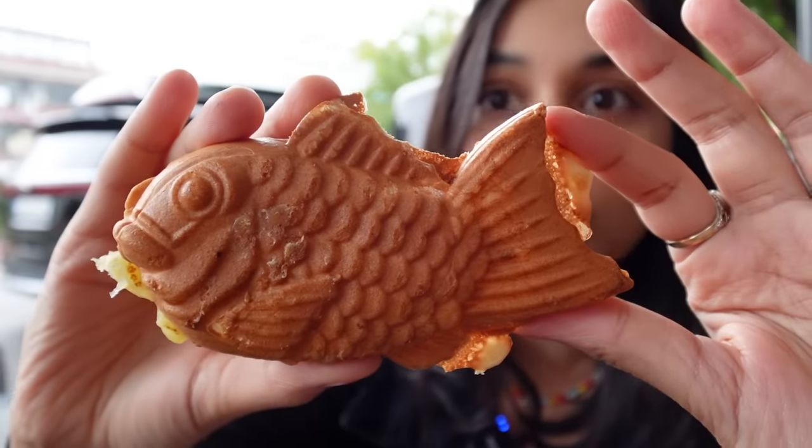Look at the size of this thing. Wasabi. Oh. Oh my God. It looks so cute.